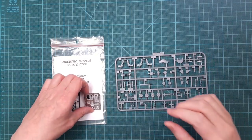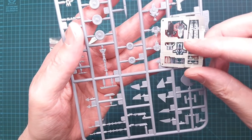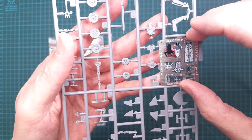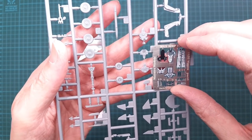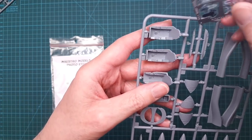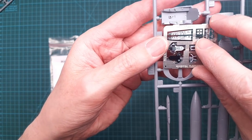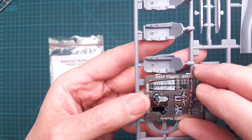And if we look at the photo etch, it's the same story. The photo etch is very much bigger than the kit part. As you can see here, if you compare those two parts, it's almost twice the size, so I won't use that for that reason. And also, if I can find a way to show this, the side panels on the cockpit tub are also too big, so I won't use them.